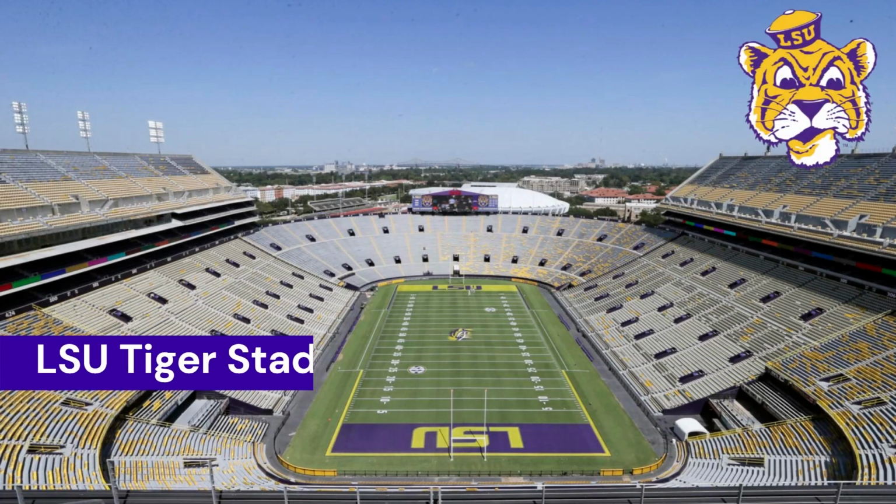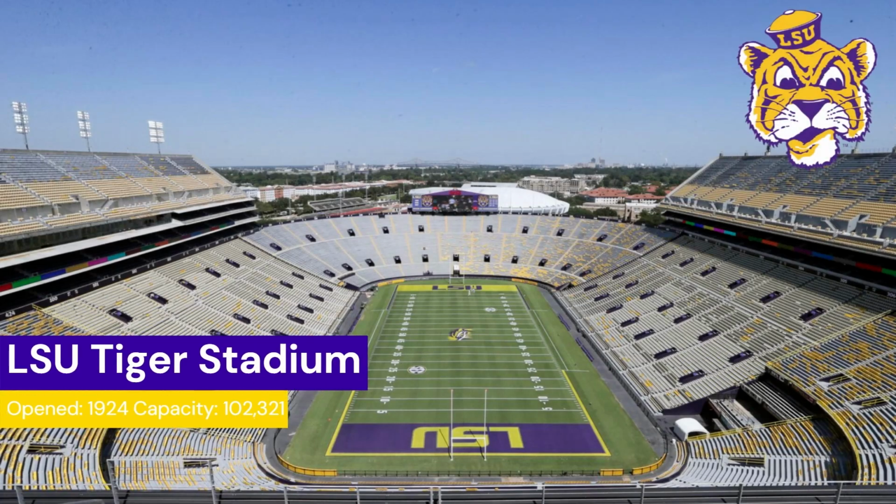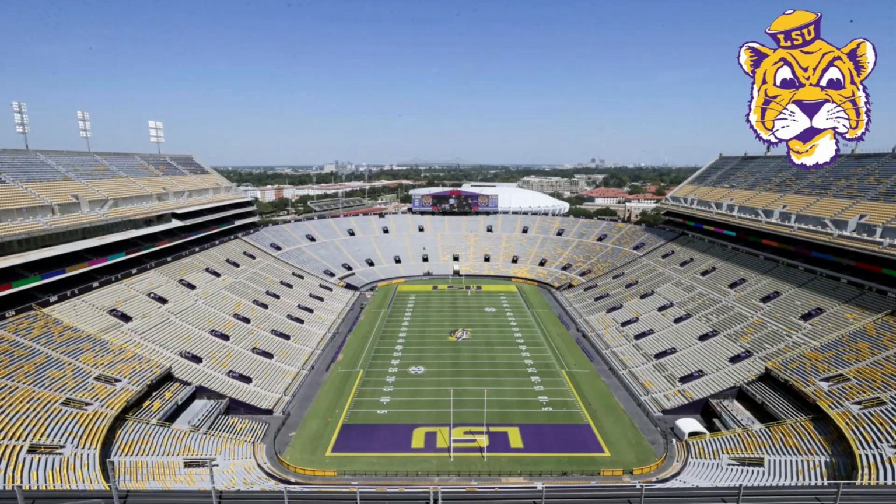Next up is LSU Tiger Stadium, famously known as Death Valley. Located in Baton Rouge, Louisiana, this colossal venue has earned its nickname due to the deafening roar of over 100,000 fans that pack its stands on game days. The stadium's rich history dates back to 1924 when it first opened, and since then it has undergone numerous expansions and renovations to enhance both its capacity and amenities.